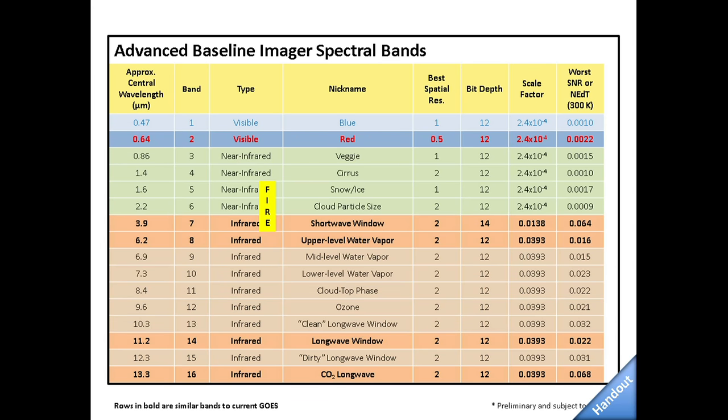So here we have just the table form where we have the central wavelength on the left. The ones that are in bold, it's hard to tell, but 0.64 is in bold, 3.9, 6.2, 11.2, and 13.3. Those are similar enough to the legacy GOES 15 and GOES 13 that I've bolded them. And then we have whether it's visible, near-infrared, or infrared, and the nickname. These nicknames were developed by a forecaster in the National Weather Service. That's a great idea. Thank you.